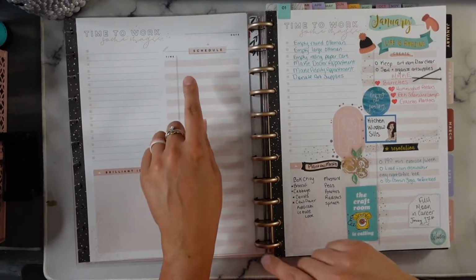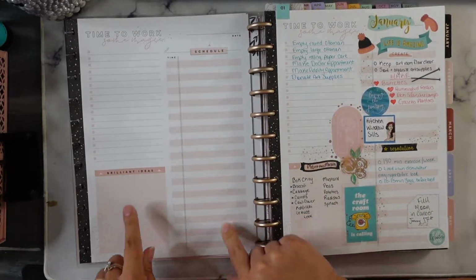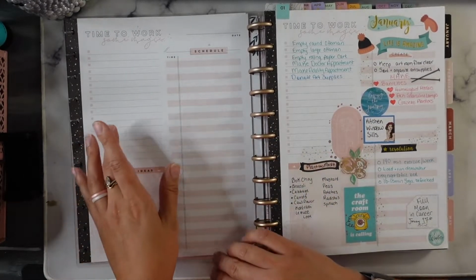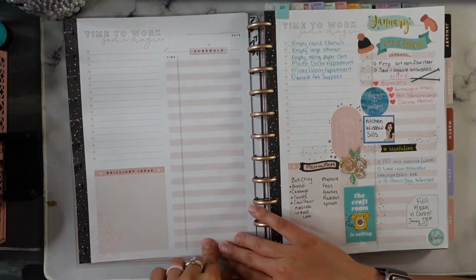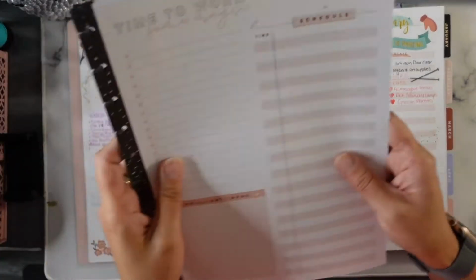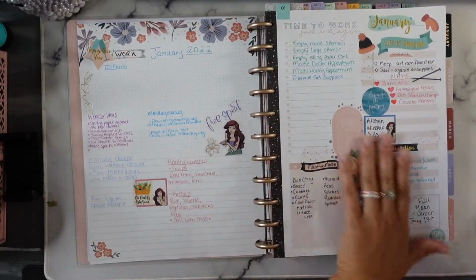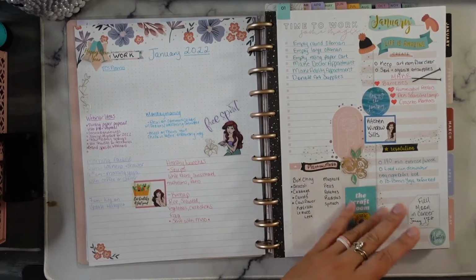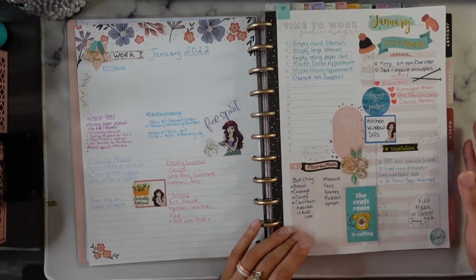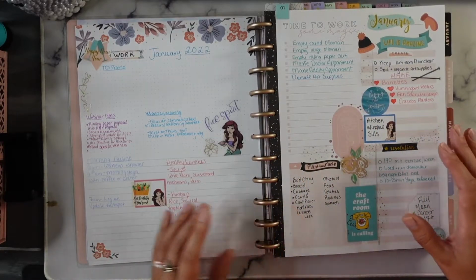It's got schedule, time, and date. And then it says brilliant ideas, which was cute, but that's not what I wanted to use it for. And then obviously I didn't want to use this as a schedule. So I converted this paper and then the back of this to make a monthly dashboard that was similar to how I did it last year in my Erin Condren planner, which I really liked a lot. And now I have a ton more room, so that's really exciting.